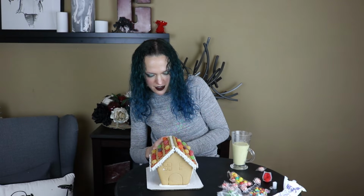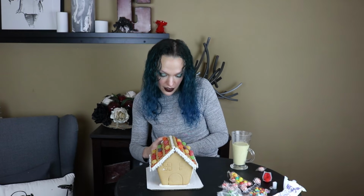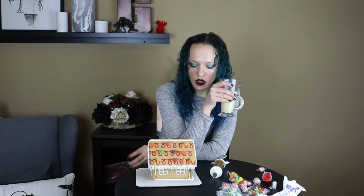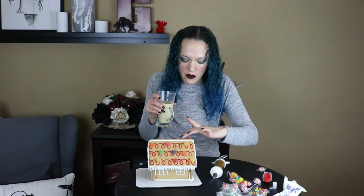I figure if I do the windows and doors, then you'll be able to see them despite the fact that they didn't press them in enough. Something I find quite irritating about this particular kit, other than the fact that the candy makes absolutely no sense, is a few things. One, the discrepancies in the way that it's produced. Like, why are some of the lines shoved way deep in there and some of the lines aren't even there at all? It's supposed to be made in a factory.